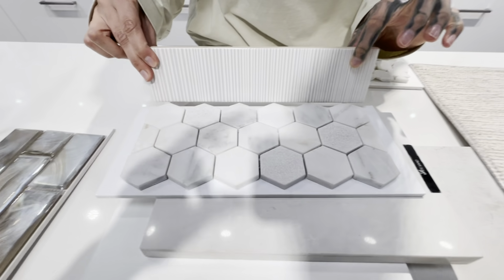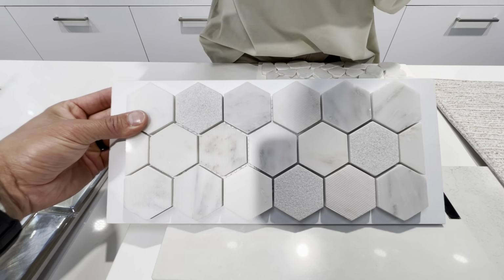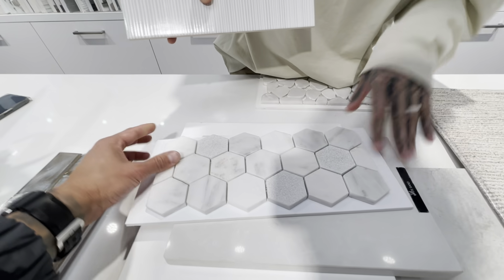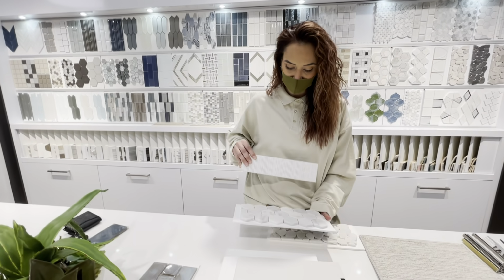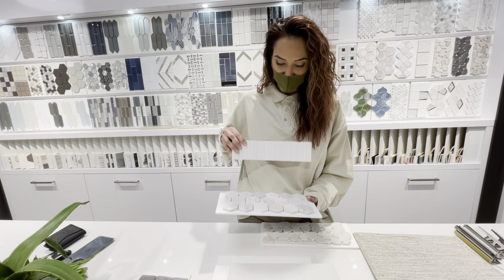I love this floor. It's on his feet. Look at that, with the textures, the colors. It reminds me of a spa already. I know. That's all I want. Yeah. That's all I want. A spa at home, to just relax. We work too much. Yeah. That looks clean. Looks really good together.